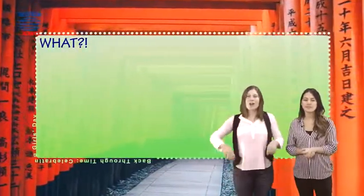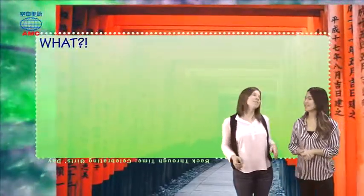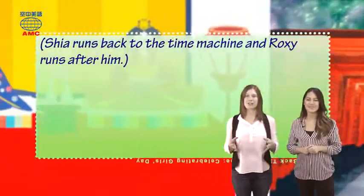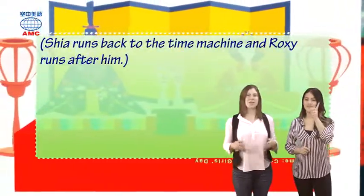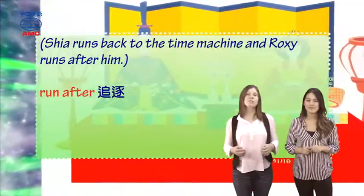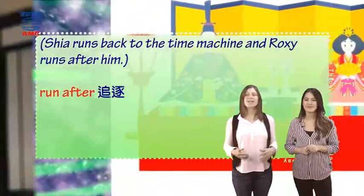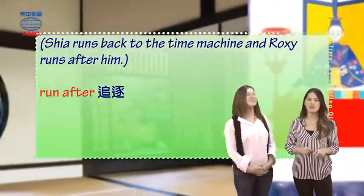Okay, so Roxy's angry at Shaya. She shouts, what? And now Shaya, he knows he's in trouble. So he's running away, and here it says, Shaya runs back to the time machine, and Roxy runs after him. Now, what's she doing here? She's running after. Run after means to chase after someone, especially to try to catch them. Yeah, he's going to be in big trouble now.